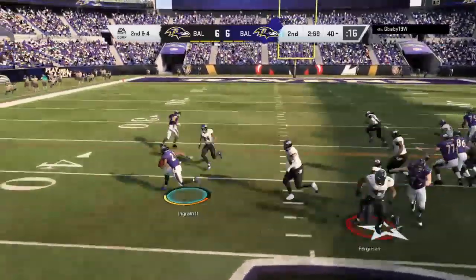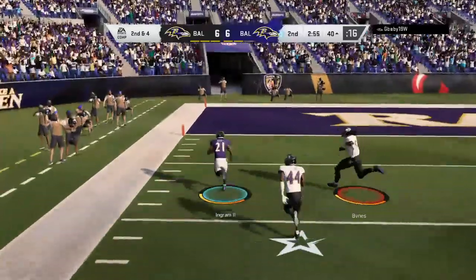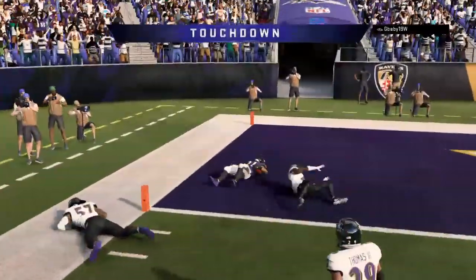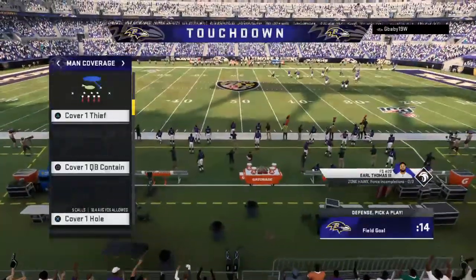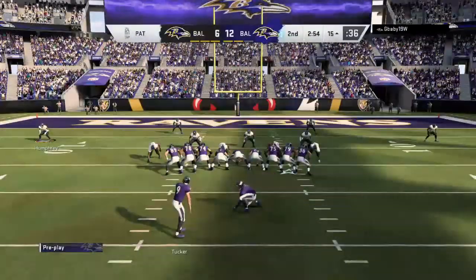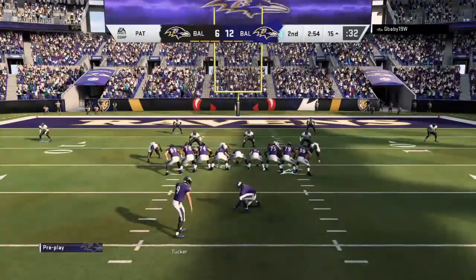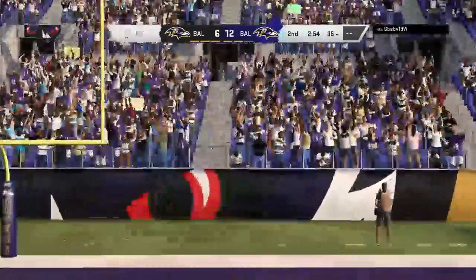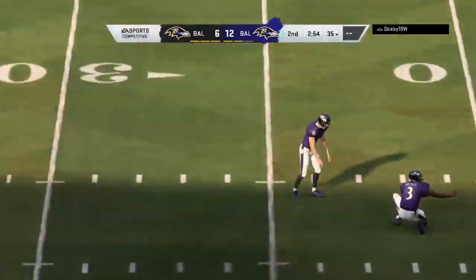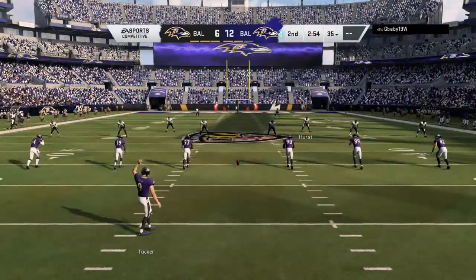On 2nd down, Ingram. And he'll take it into the end zone for a Ravens touchdown. Mark Ingram, 40 yards, and the Ravens have taken the lead. And again, it's no good. A few boo birds coming out as he's missed his 2nd extra point here in the first half.